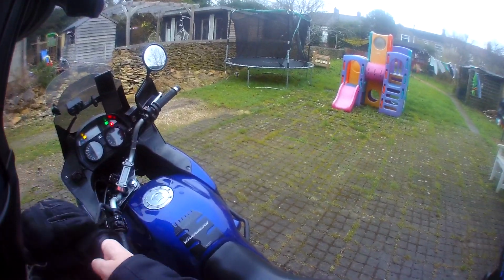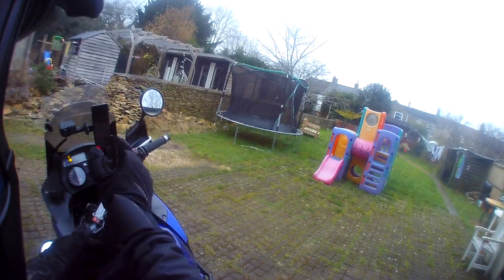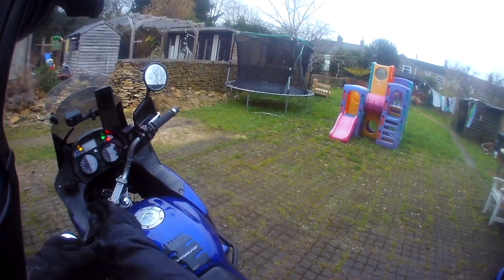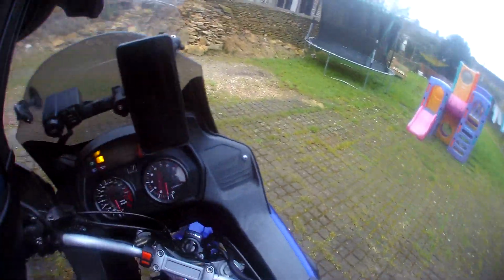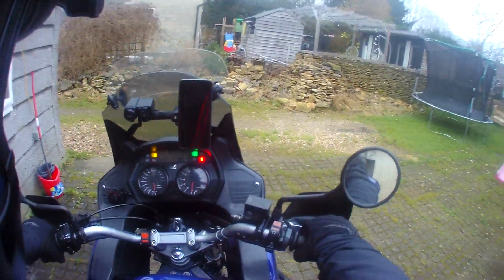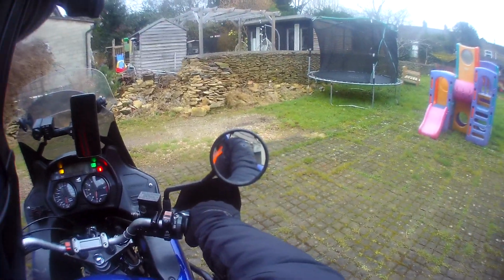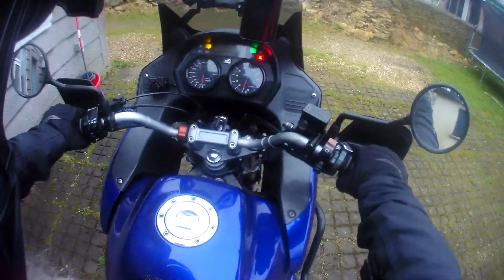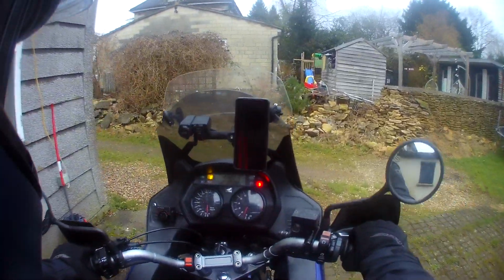Hi guys, I'm back. Just getting my stuff on, and again, like a lot of bikers who ride through the winter, this would be my normal routine. As you can see, my fuel light's on. I didn't fill the tank up completely, so we're just going to go for a little ride, see if we can find somewhere nice. So here we go.